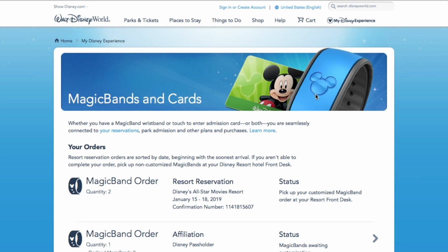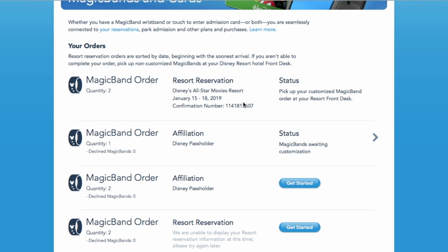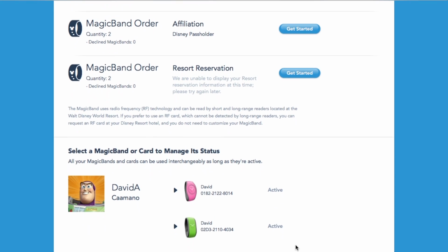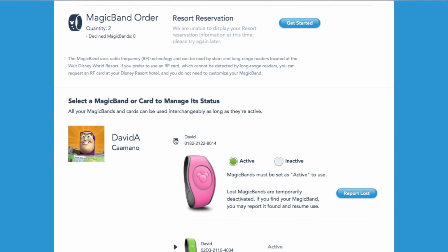If this is your first trip and you need to customize your MagicBands, these will be listed right at the top of the screen. As you can see here, I have an upcoming resort reservation, so this is where you can customize that. It would read Get Started on the right-hand side, just like my annual pass holder band does right here. But if you're checking older MagicBands or ones that you've purchased in a store, keep on scrolling down.